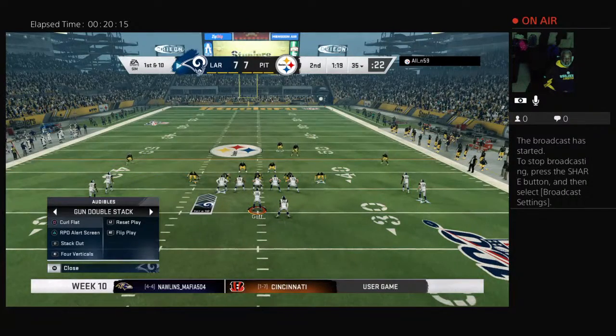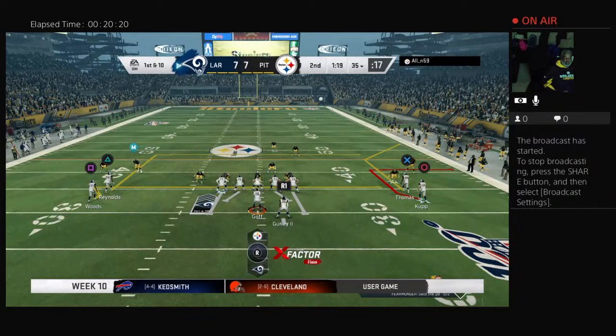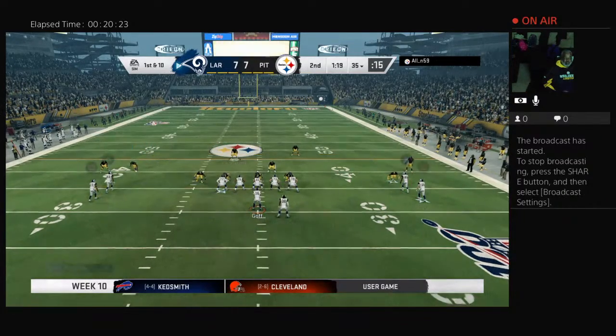198. Watch General West. Don't let him breathe. Don't let him breathe. Play that tight deep. Don't let him breathe, defense.